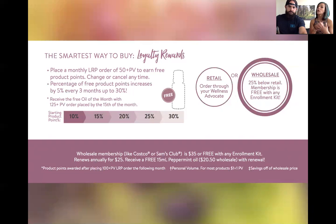This is the same thing that we mentioned was in all of the kits. A wholesale membership works just like Costco or Sam's Club, so you can think of it in that same limelight. It's $35 or it's free with any enrollment kit. And if you decide to keep it after a year, it will renew for $25. And as a thank you gift from dōTERRA, you will receive a free 15 ml bottle of peppermint. Nice. Mandatory bottle of peppermint.